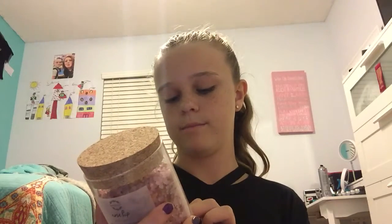And then the other bath salts I have are in this really cute, fancy container. The top is like a wine cork, kind of. You just put it on and it makes it look really cute. It's rose hip bath salts. My best friend Layla gave it to me, again, in the what I got from my friends for Christmas video. This one, I don't know where it's from, probably Target? They smell really good.